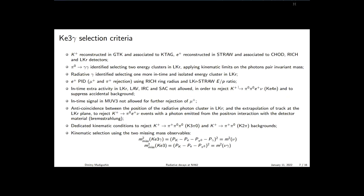For the K3 gamma, we use the following selection criteria. We require that there is a charged kaon reconstructed in the GigaTracker and associated to the tagger. Then we have a positron track reconstructed in the straw magnetic spectrometer and associated to the hodoscope, charged hodoscope, RICH and liquid krypton detectors.